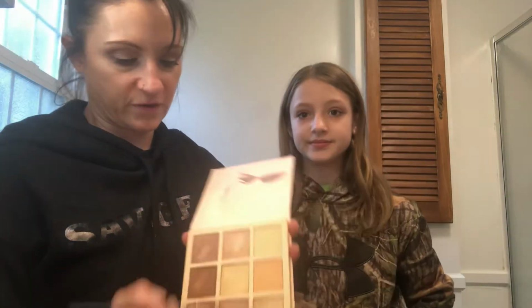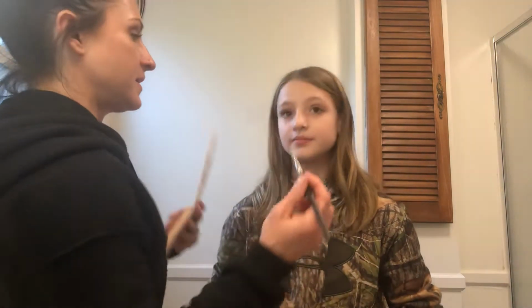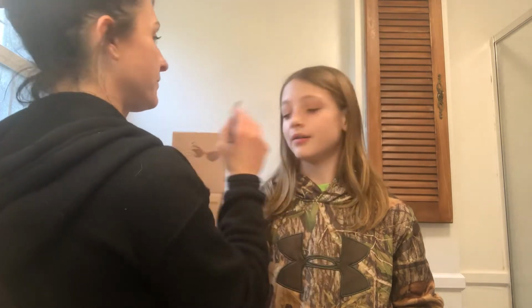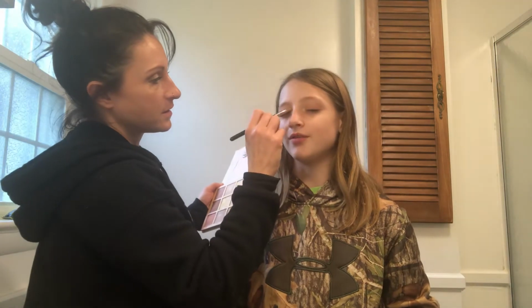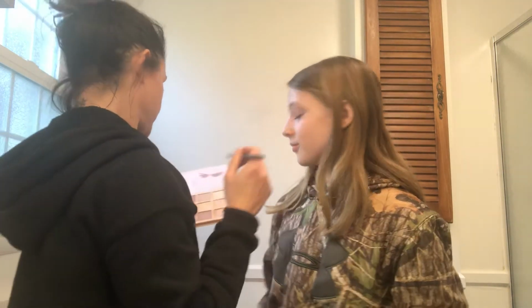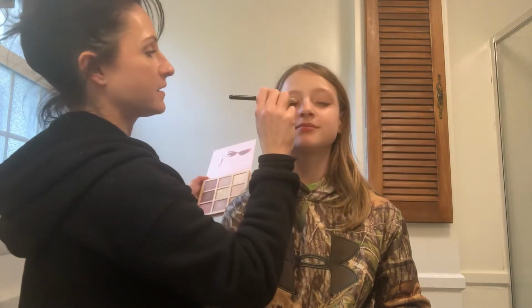You don't know why I bought this palette? Because it goes down with the color. I'm going to use this sparkly white-ish color, and we're going to come into the corner here. The one in the corner, the reddish one, is like rose gold, and it's my favorite. This one up here? Bottom corner. All right, so we're just going to go in here.